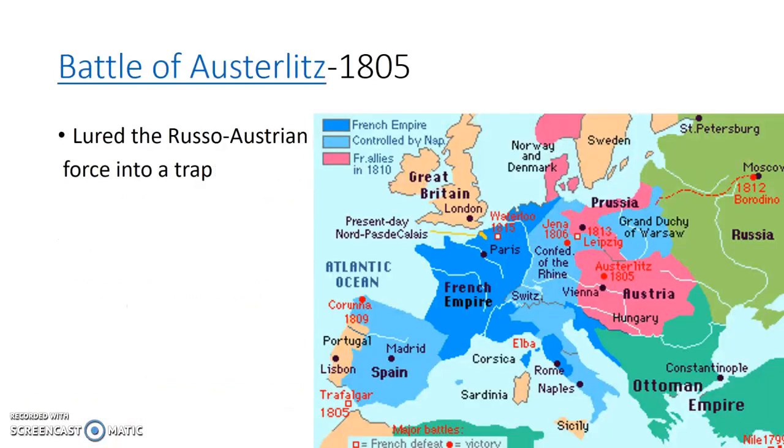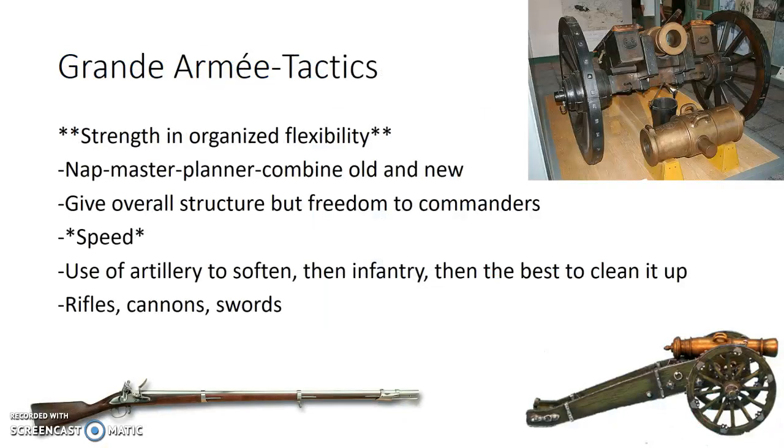Nowhere was this more apparent than in the Battle of Austerlitz in 1805. You should definitely check that out. Going back to this concept of speed, being able to move people into position and around different positions. Napoleon was incredibly well versed in the history of army tactics and infantry tactics. And he used that to his advantage, knowing in essence what he thought the enemy would do and then being able to use that against him.